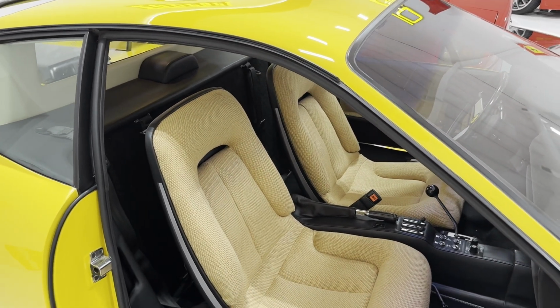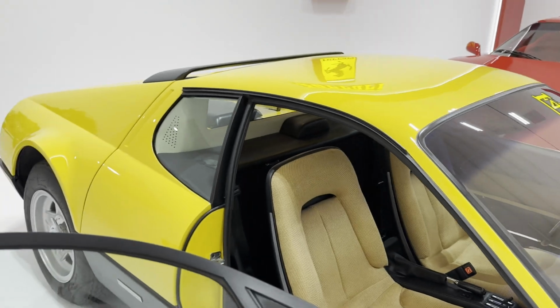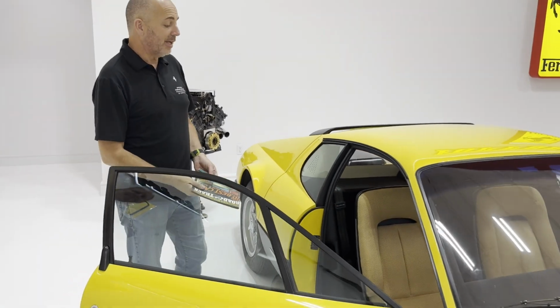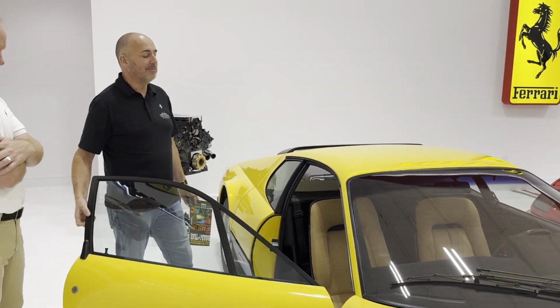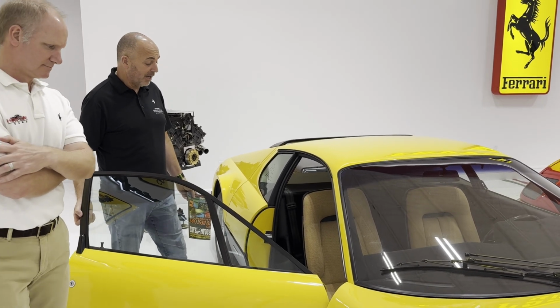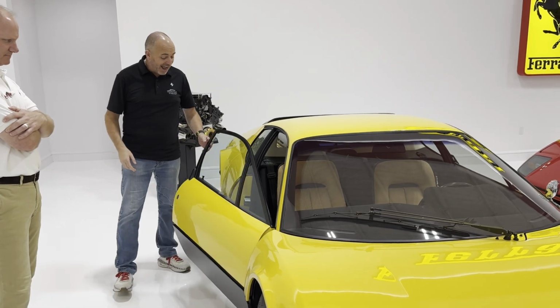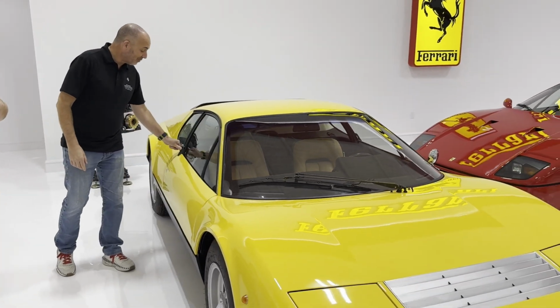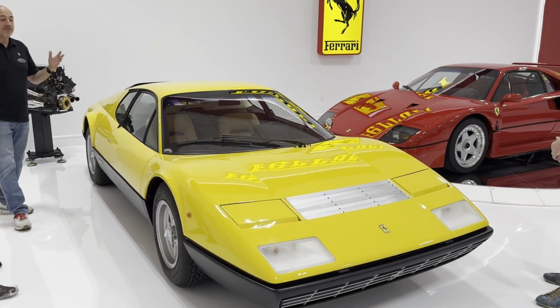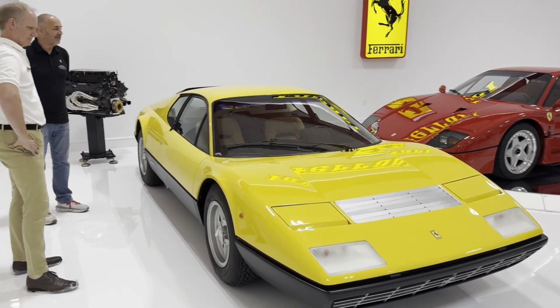The car came to somebody's attention, and then I brought it to Alan's attention, and we were looking at a BB512 at the time. We were going back and forth between a BB512 and a BB512i, and this particular car came up, and it happened to be literally right down the road from here. So Alan met this other gentleman, and they worked out a deal.